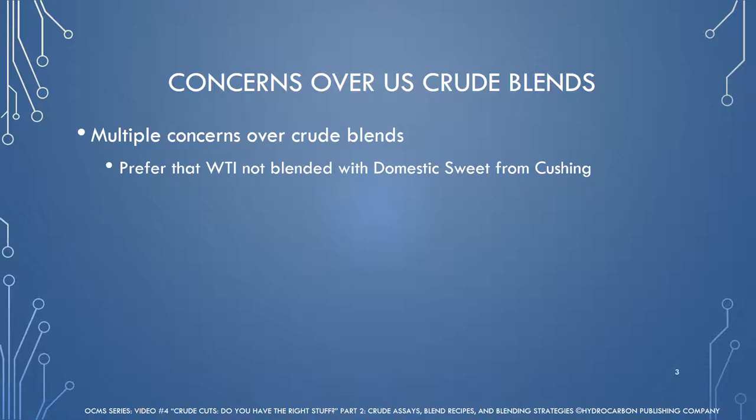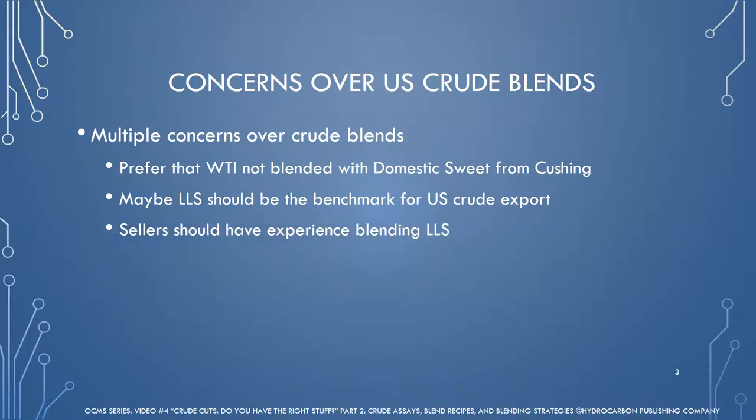According to one source, if consistency of quality remains an issue, it may make sense for light Louisiana sweet, or LLS, to serve as a benchmark for U.S. crude export. This crude is unique in that it must also meet quality specs before loading into a pipeline as well as undergo stricter specs, which also include metals content, microcarbon residue, etc. Sellers should already have experience blending this crude with both domestic and imported oil.